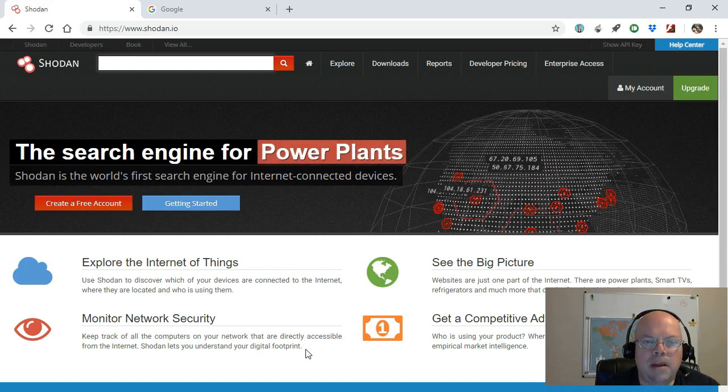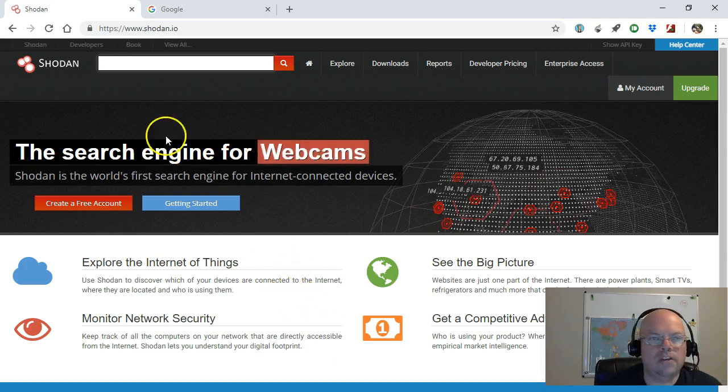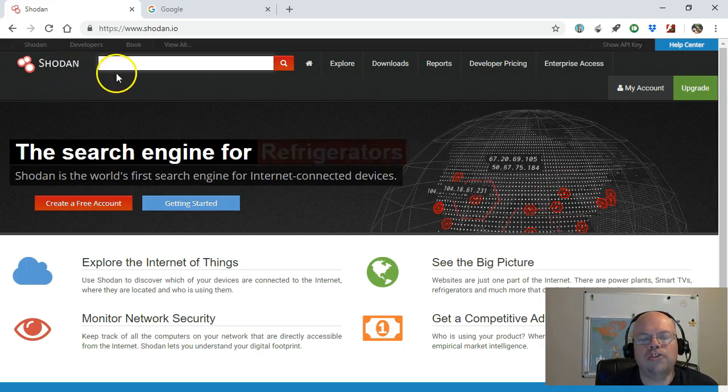So, at my job at Test Out, we are working on a course for ethical hacker, and so I've been playing around with tools and everything, and I've always liked to do that. So, here's something I've been looking at lately, it's a search engine, and it's called Shodan. And you might think to yourself, oh, we have a search engine, it's called Google.